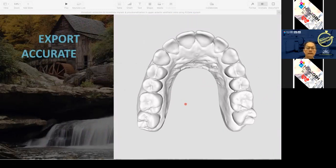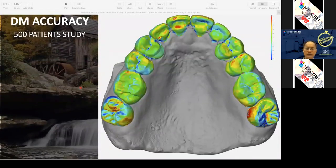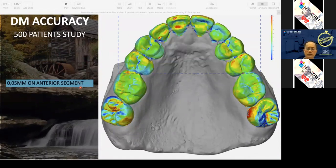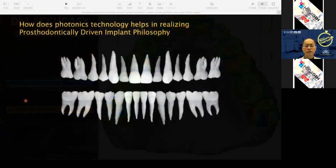Okay, now let's look into how we can export the STL file accurately and design with it. And also let's look into the study to show how accurate our precision is. In the anterior section, it's down to 0.05, that means 5 microns. In the posterior, it is 7 microns, which means that we now achieve a precision of under 10 microns. For the anterior region, we are as accurate as only 5 microns.